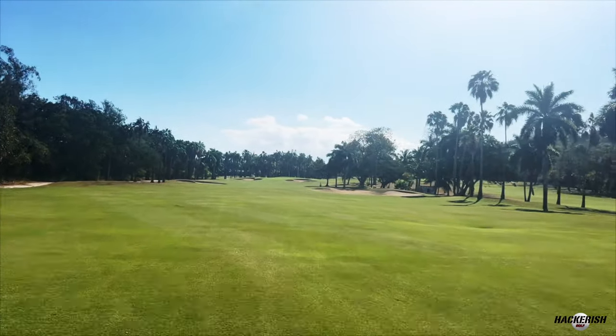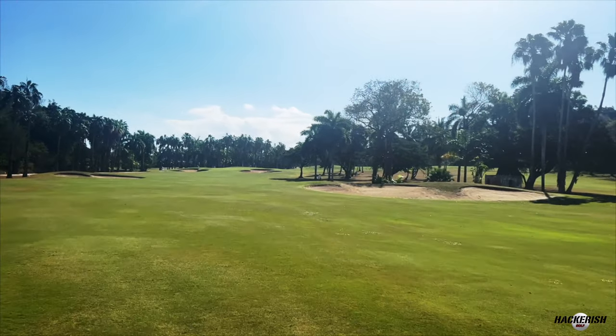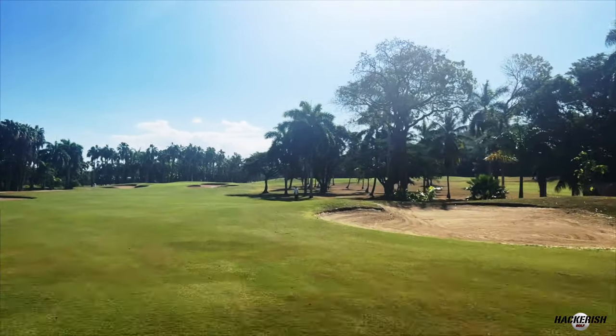In addition to the excellent course design, Half Moon Golf Course offers top-notch facilities, including a driving range, chipping and putting greens, and a pro shop.